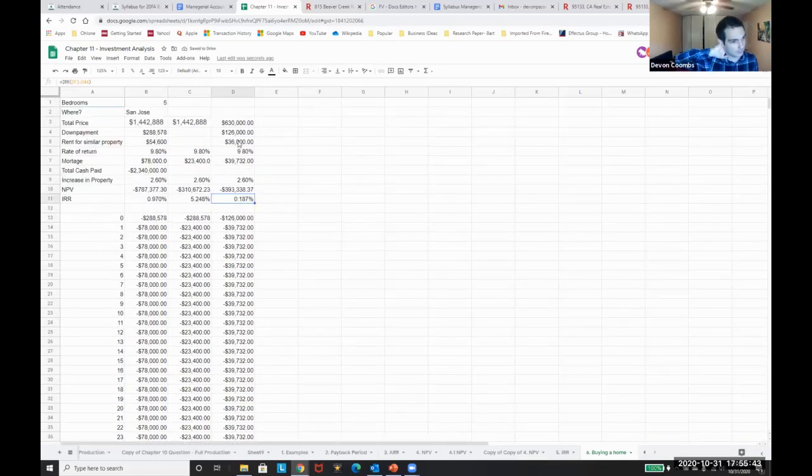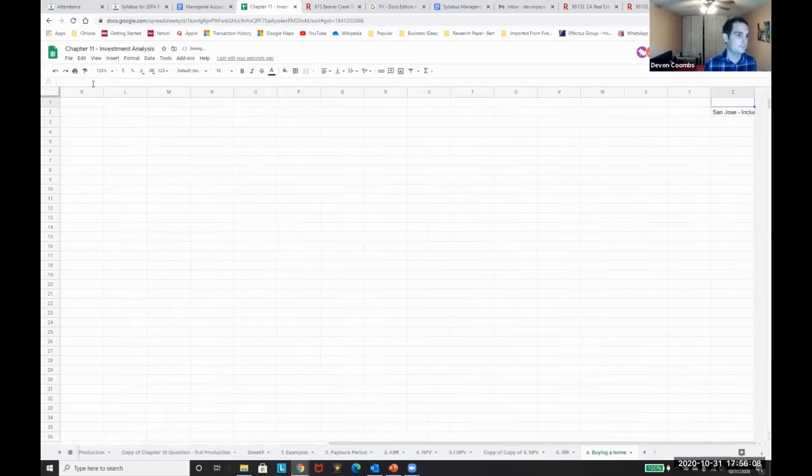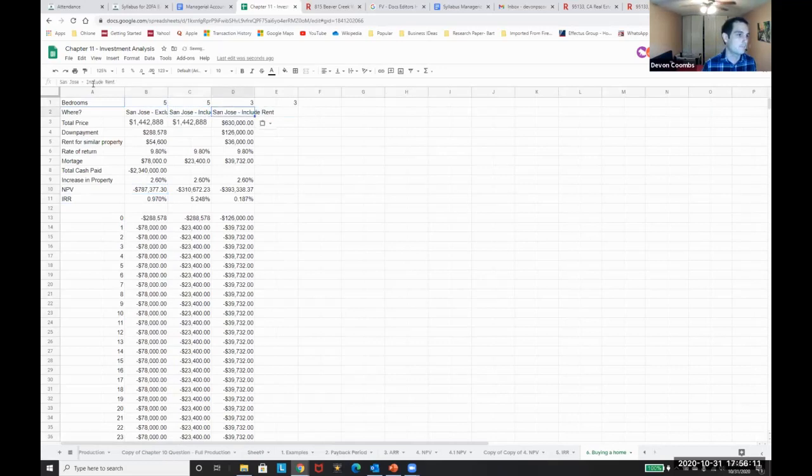Again, this is pretty low because this assumes that we wouldn't have to pay for the rent. So I'm going to say exclude rent. Let's include it, but let's assume we'd have to pay for the rent anyways, right? So we can change the mortgage up and say the rent for a similar property is actually about 36,000. So the difference for our mortgage is only about 3,000.